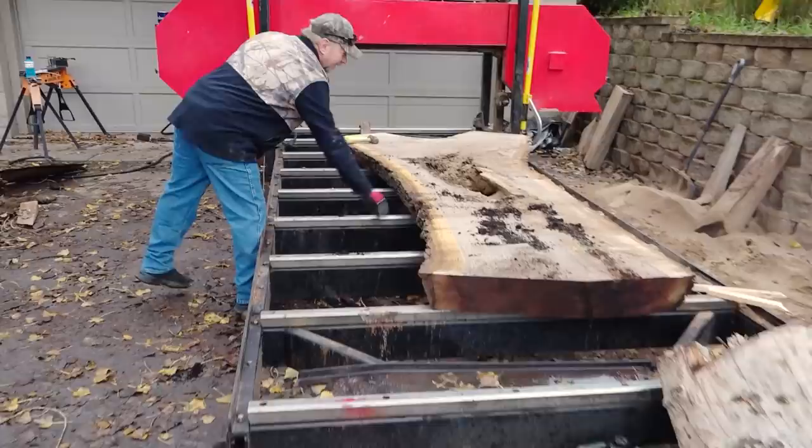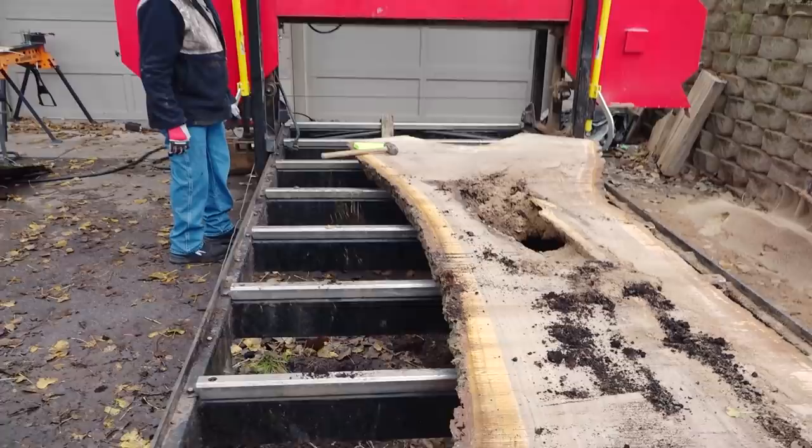Well, we got two more? Two more, two left, that's it. Is the hole getting bigger or smaller? Bigger on this one, smaller on the next one.